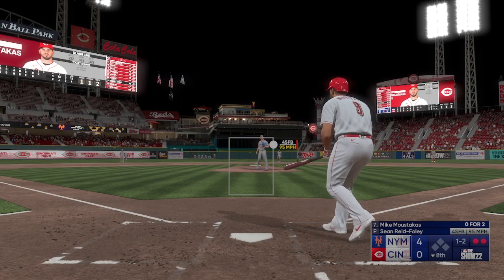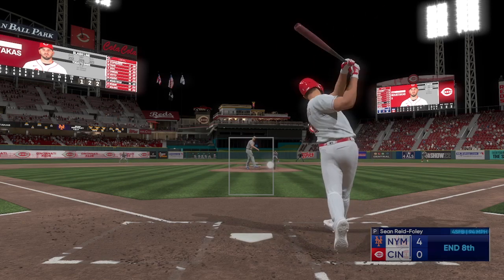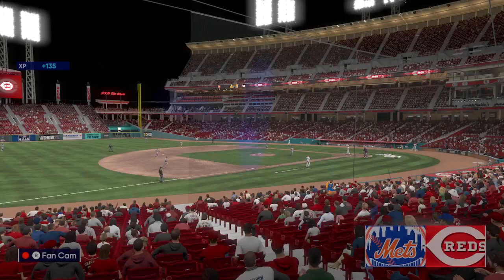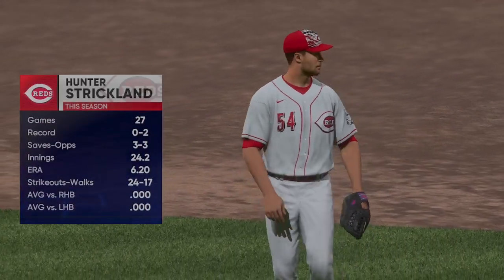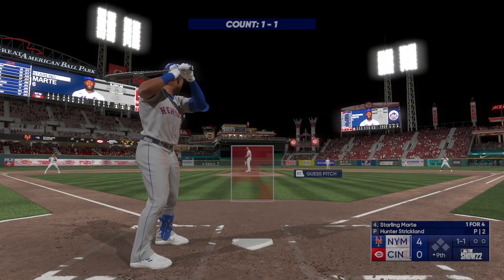And 1-2. It might be time to choke up a little bit. Get that front foot down early, maybe even two. Swing and a miss. Struck him out. That's the inning. Reds go down quietly. They're on the short end of a 4-0 score. Hunter Strickland into the game. Starling Marte up to hit.